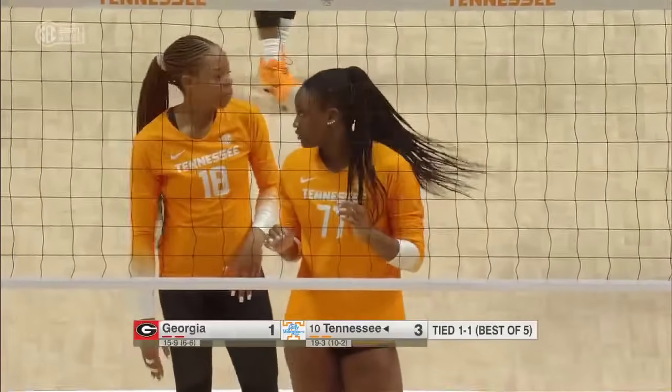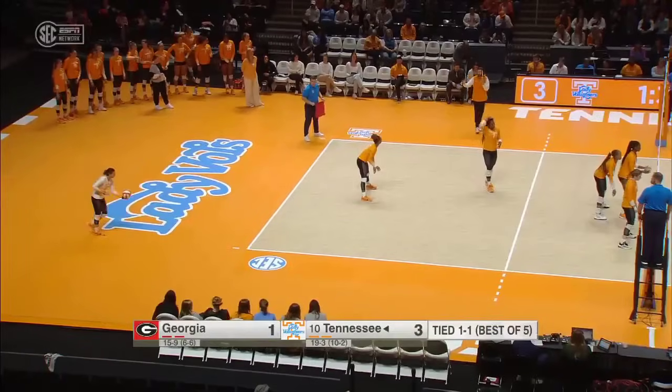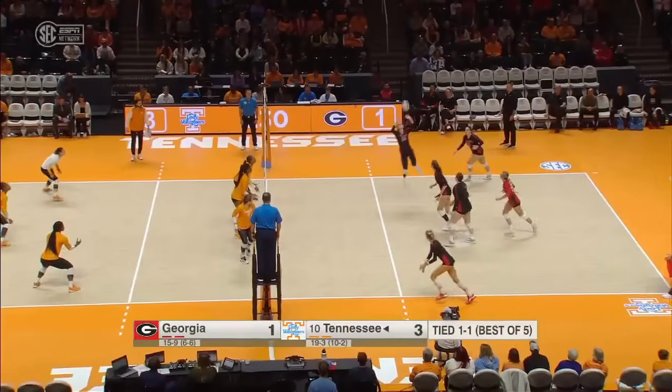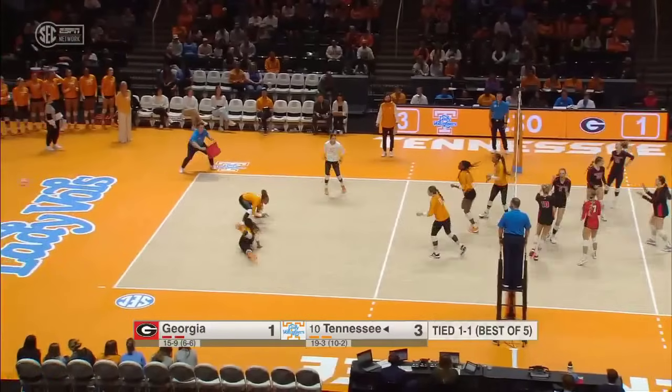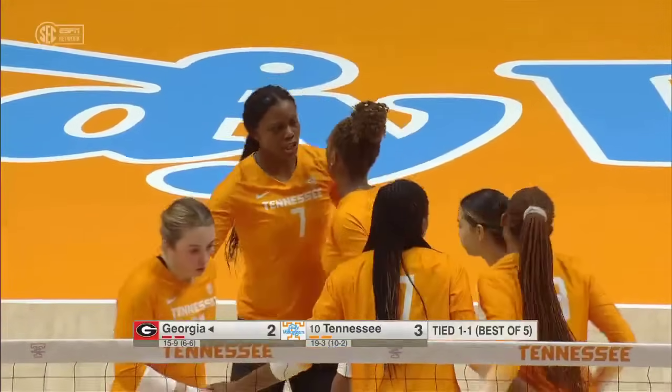Had some trouble from the middle with the Tennessee block. Went back to the slide, couldn't connect. Yeah, I think the block is a little bit frustrating for her right now. Set up for Fisher, that time down the middle, no problem. So she gets on the board here for set 3.